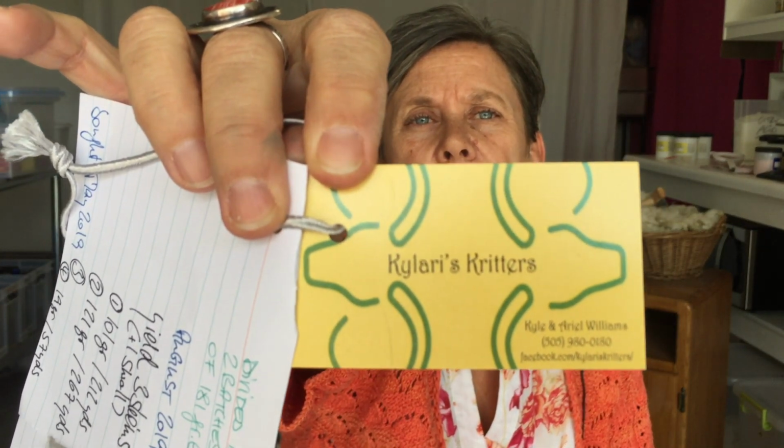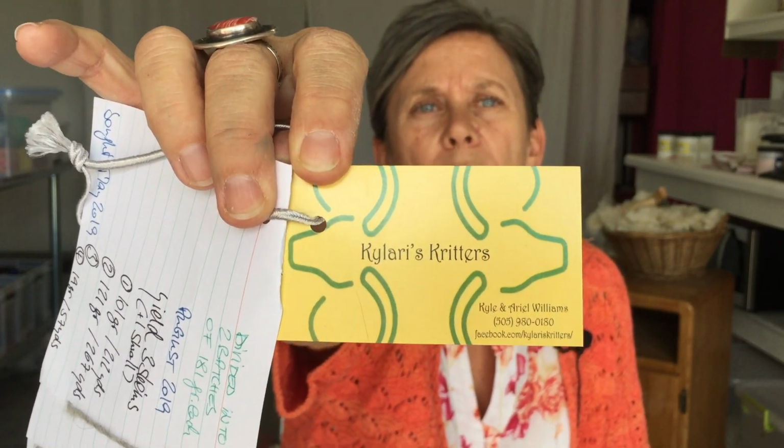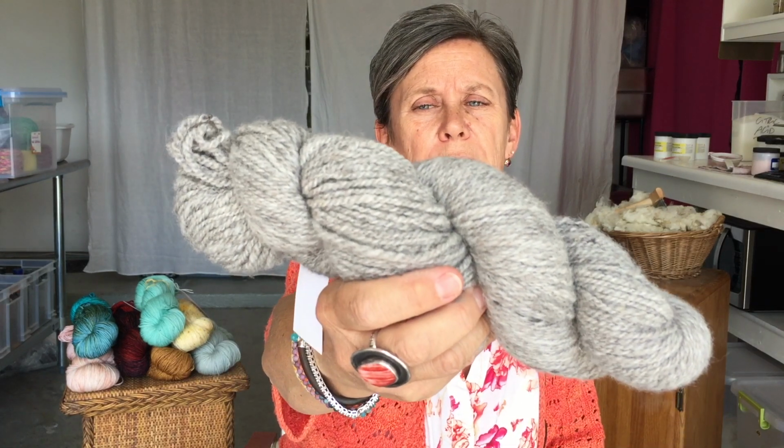And the name of the place is Killary's Critters, and like I said, they're in the East Mountains, and you can find them, I believe, on Facebook. The fibers I got from them ready to spin, so that was nothing that I worked on. No, not a fleece. And I cannot recall where they had it processed. I want to say a fiber mill in Colorado, maybe?